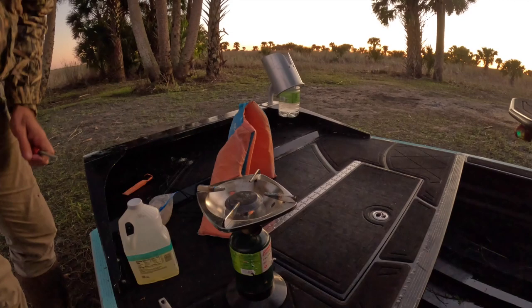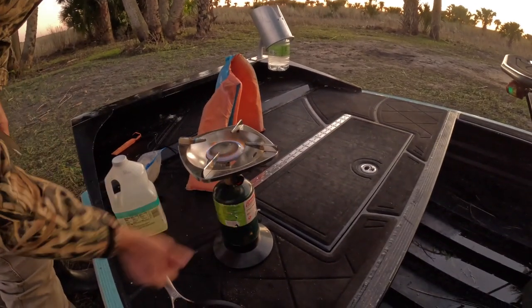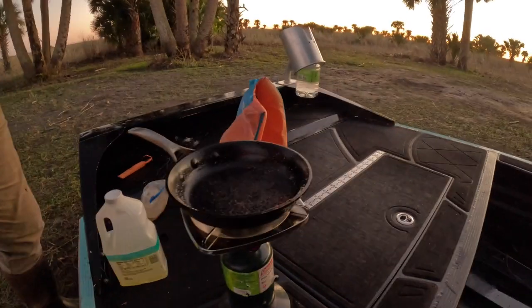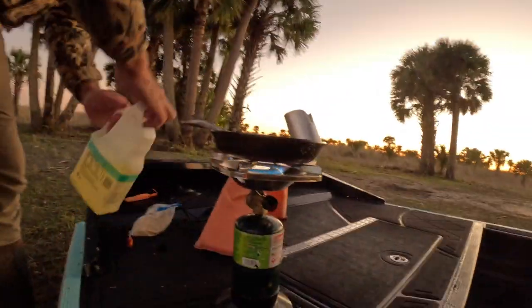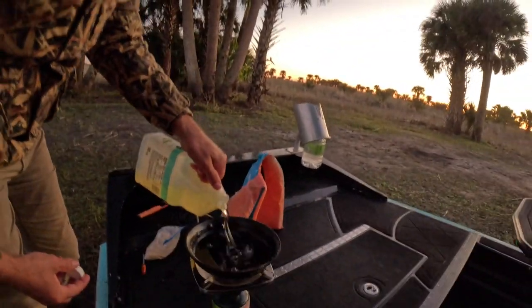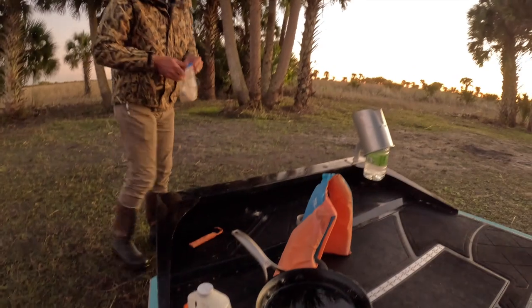Turn that gas on. Yeah, there she goes. And we're gonna heat that oil back up. Turn that baby on. Ooh, that's cool. Is it vegetable oil? Yeah, put a little more oil in there. We're gonna take this leftover batter.